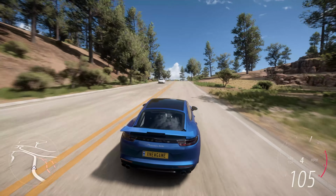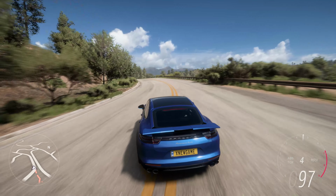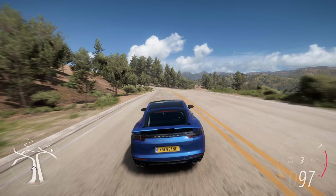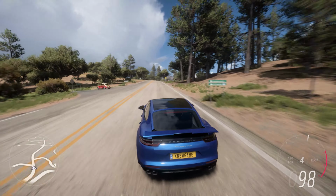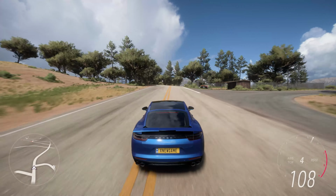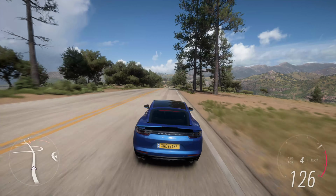Dynamic power. At the heart of the Panamera Turbo lies a potent 4.0-liter twin-turbocharged V8 engine, producing approximately 550 horsepower. This engine provides blistering acceleration and impressive performance, allowing the Panamera Turbo to achieve remarkable speeds for a sedan.